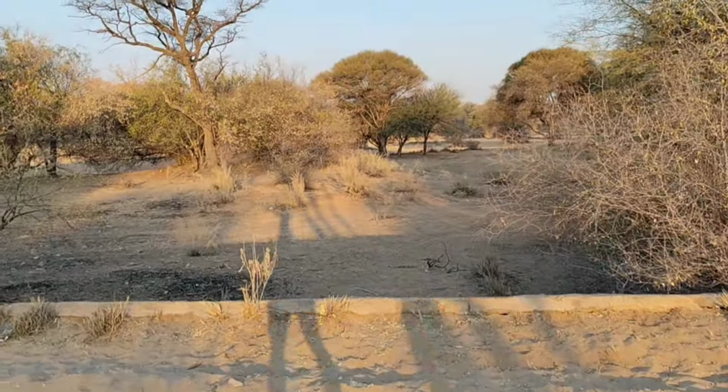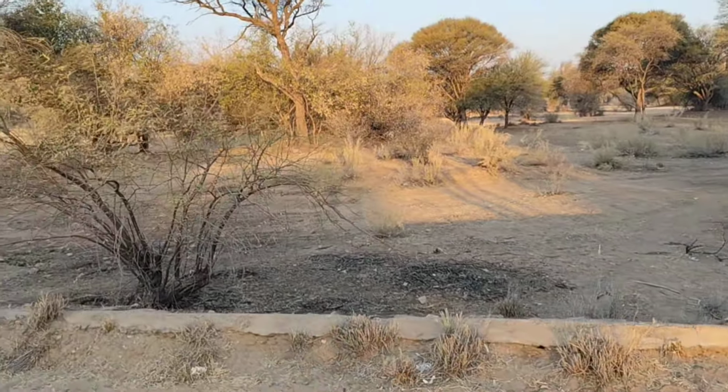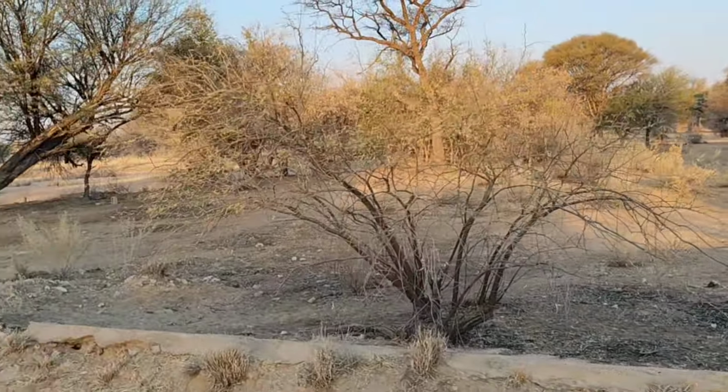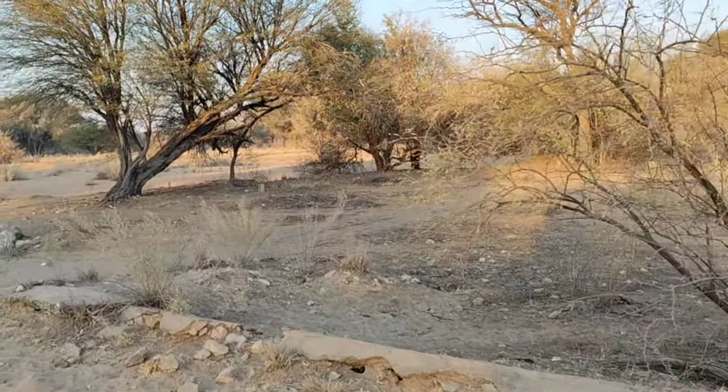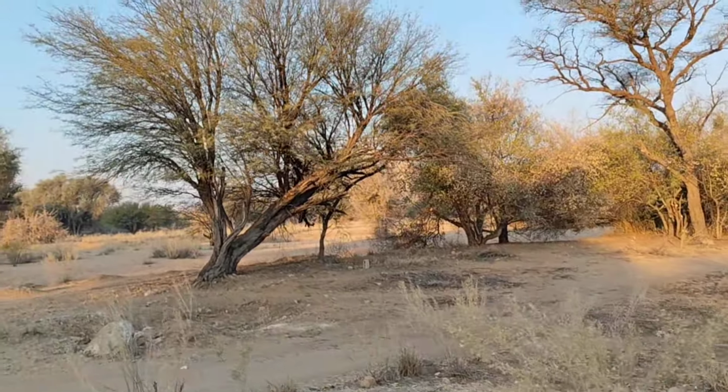This year is different in Namibia because we had a drought. We had the winds and we had the dry, but we didn't have the grass. So you would have a small fire, and then it would just die down. There wasn't enough grass to keep the fires going.